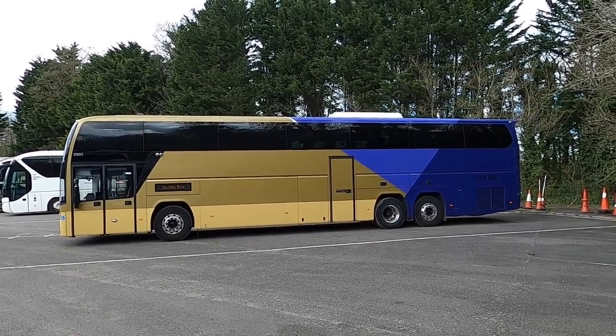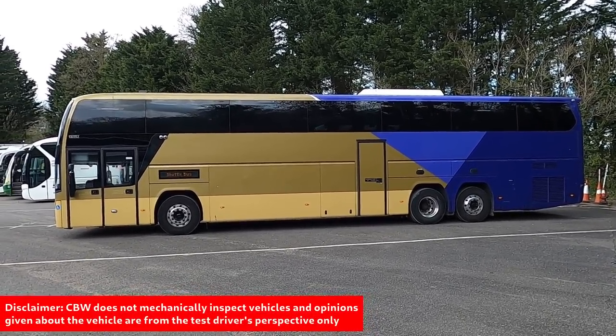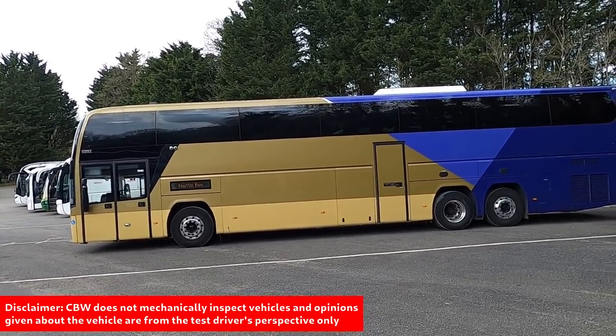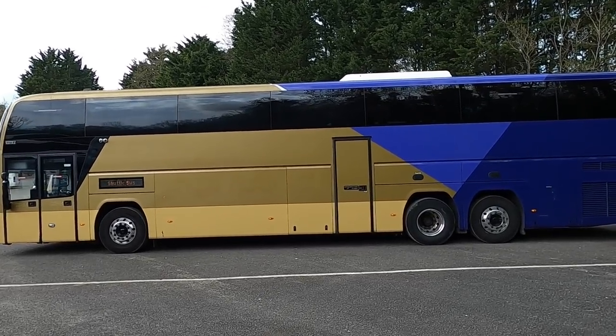Today we are looking at a Plaxton Elite i bodied Volvo B11RT Integral Coach. This is a used vehicle test drive. We're at the Bus and Coach Centre in Oxford today.